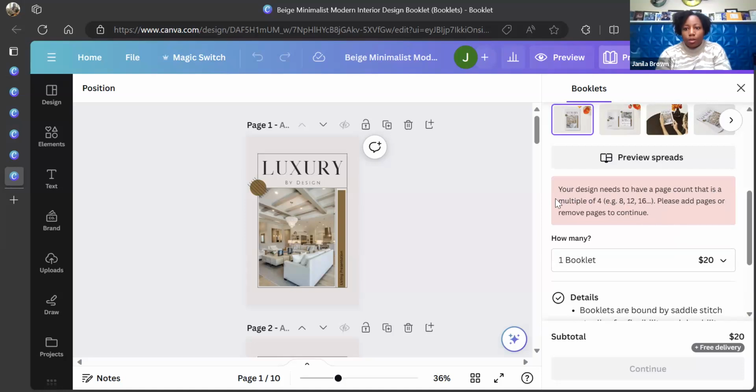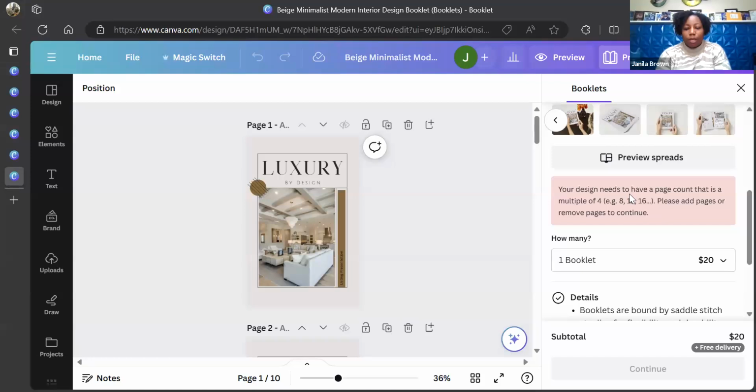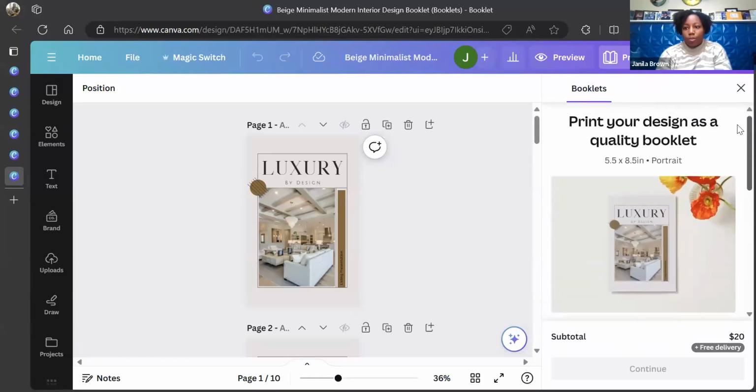Right here, this little blurb says your design needs to have a page count that is a multiple of 4, so please add pages or remove pages to continue. This is always good. I always pull this up so that I can get a preview of what it's going to be like. Even though I'm not going to use it for printing, it reminds me, hey, you need more pages. That was under print booklets. Again, I'm just using that for information to make sure that my book is set for the best printing options.